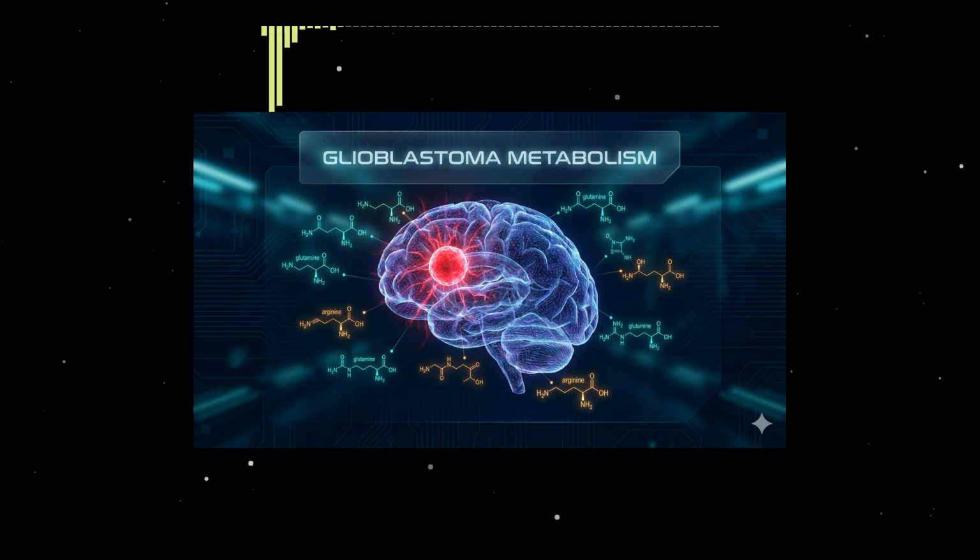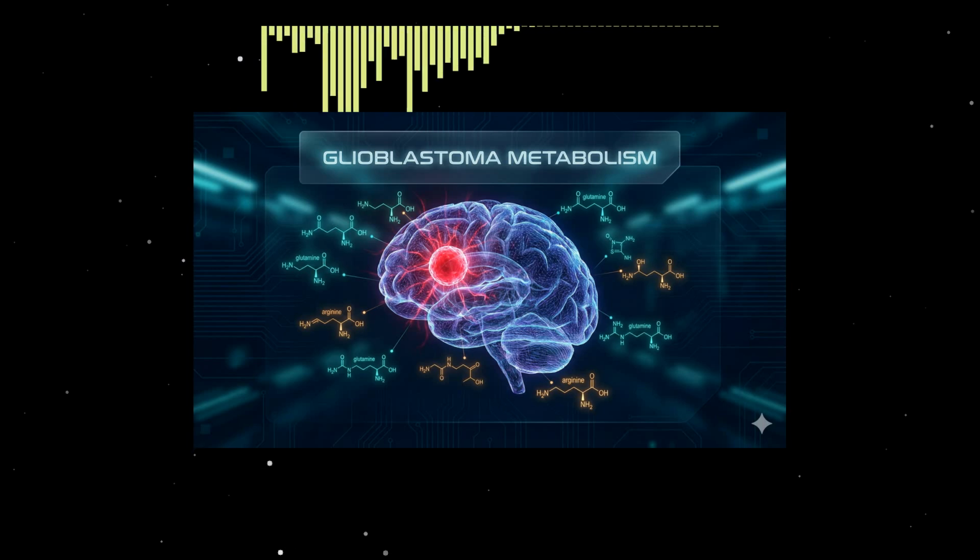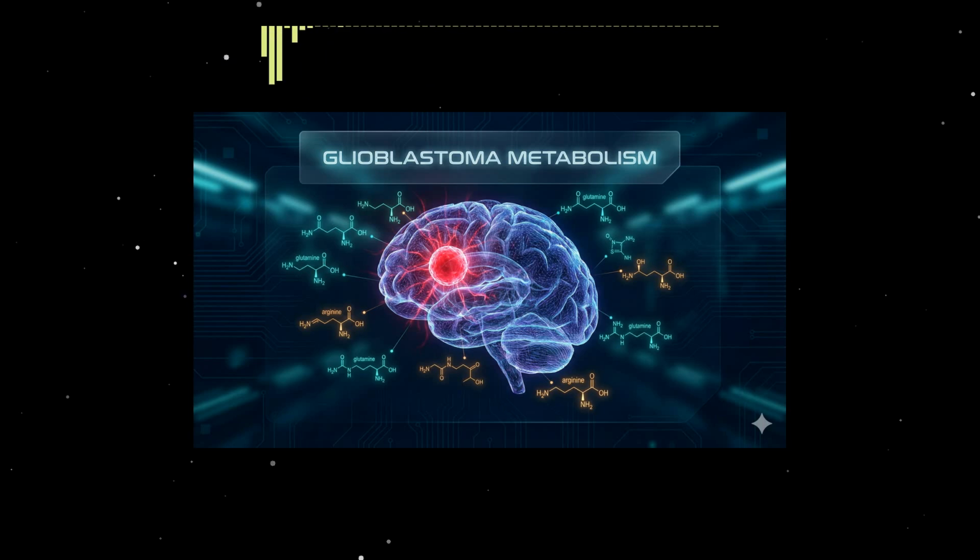Exactly. And the sources point out this leads to other vulnerabilities, like this thing called the cholesterol detour. GBM cells have higher levels of the LDLR protein, that's the low-density lipoprotein receptor. They show a dependency on scavenging cholesterol from circulating lipoproteins rather than making all of it themselves. That's interesting because that sounds like another form of addiction. It is, and the sources call this a non-oncogene addiction.